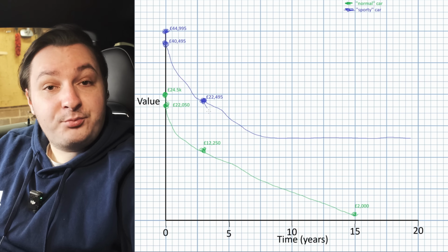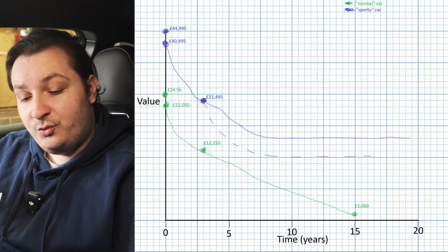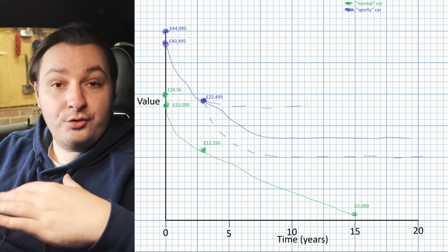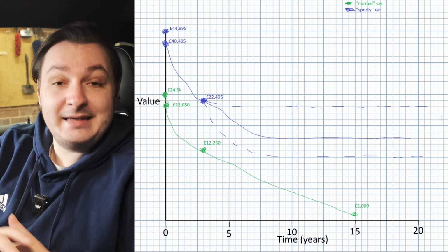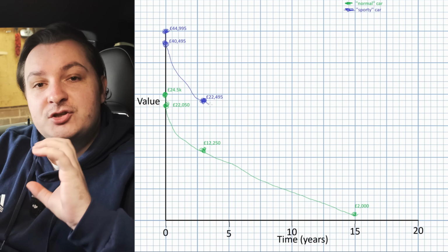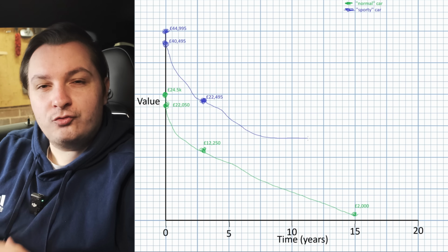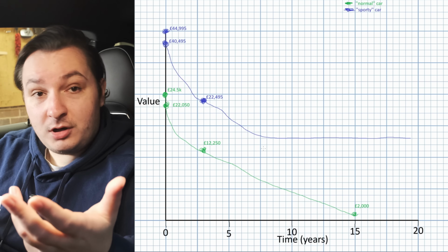There are some other depreciation curves, and I'll throw in a caveat generally, which is that different brands will depreciate at different rates. Some models will hold their value a little bit longer, some models will depreciate even faster. But these two curves are a really good overall representation of what you might expect from normal cars and sporty cars. So now we understand depreciation. We can visualize the curve.